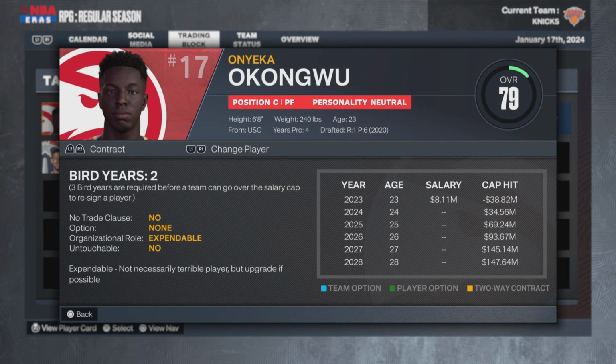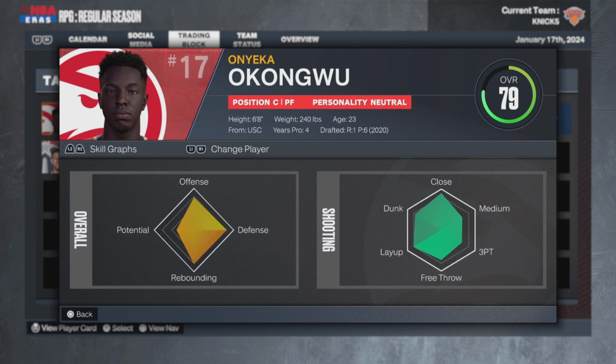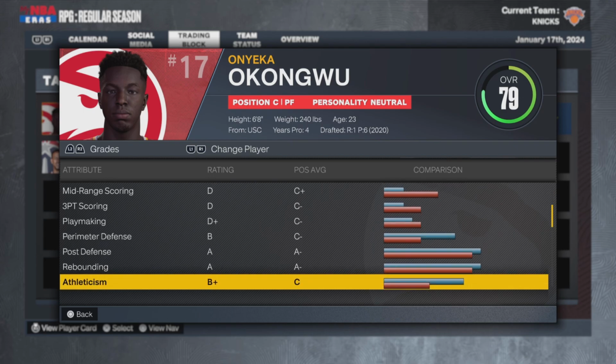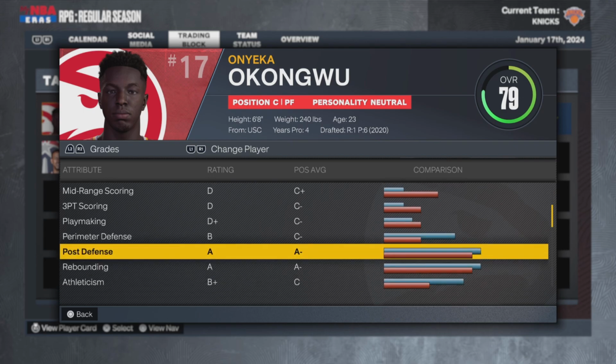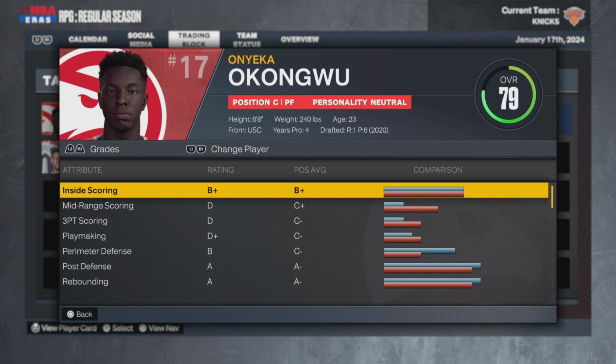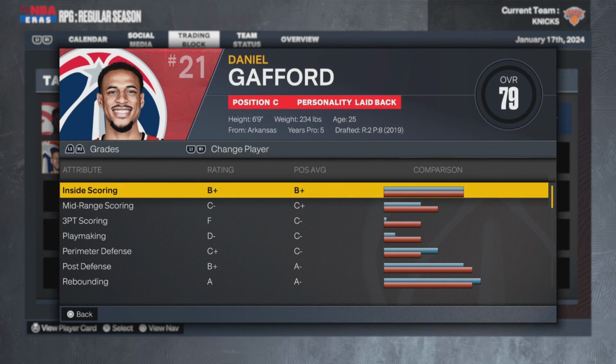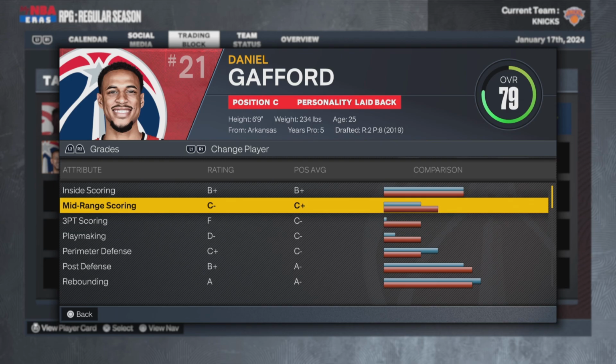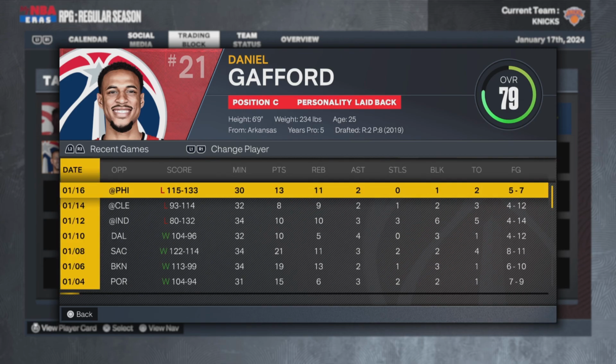Again, I like Okongwu. I like that he can play the power forward. I think he's actually a better fit for what I'm looking for. He's a better rebounder. He's a better post defender. But at the end of the day, I just think it's going to make more sense to go and get Gafford, who, by the way, even though he's not as good of a post defender, he's put up better statistics.